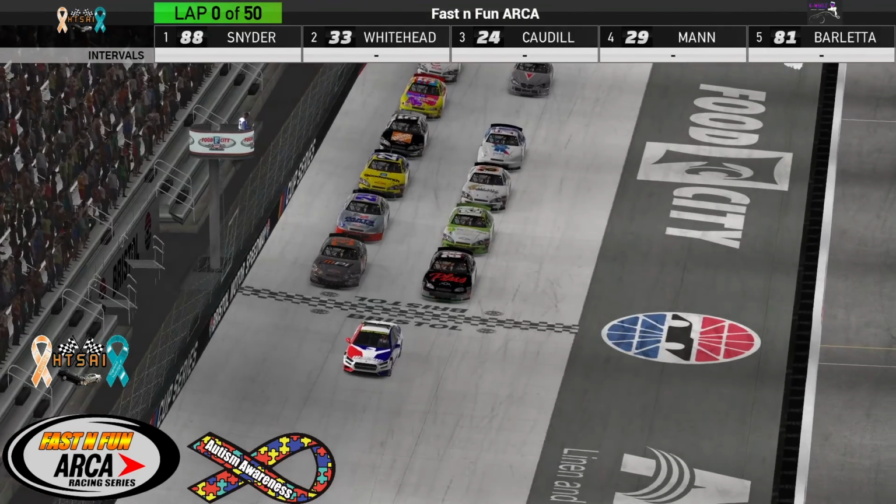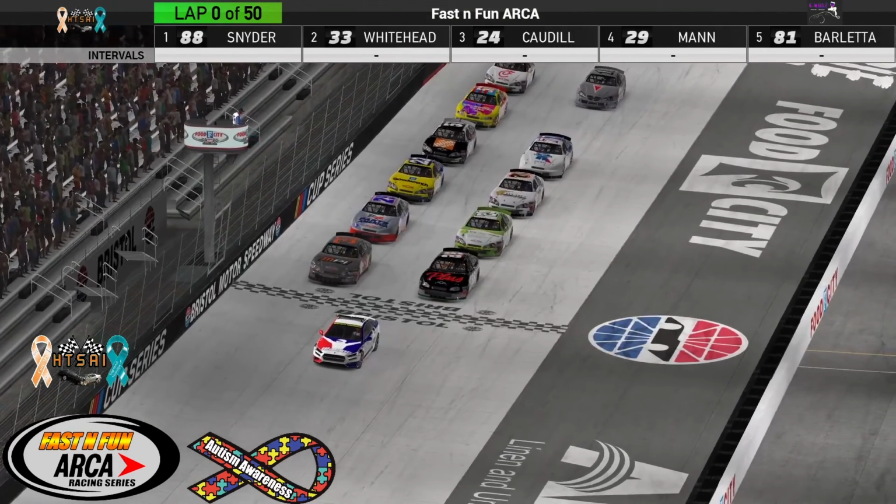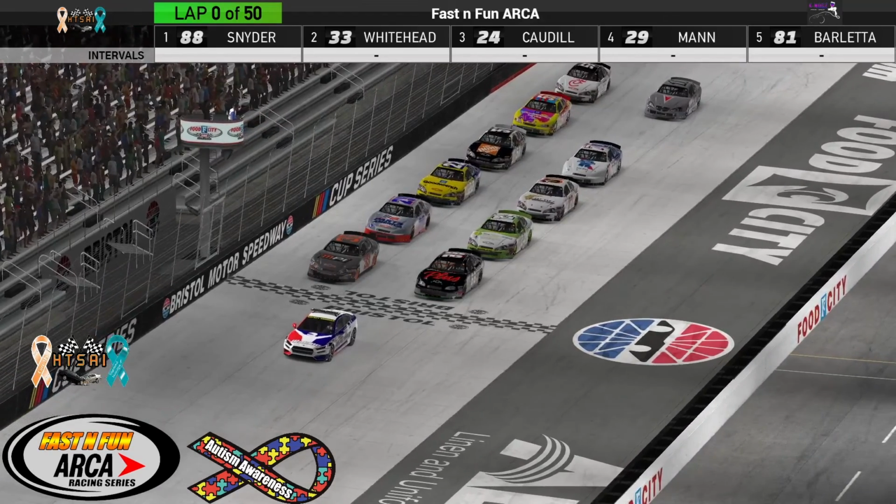All right, 50 laps around here. Then they'll go to Talladega and get in another short race here tonight.